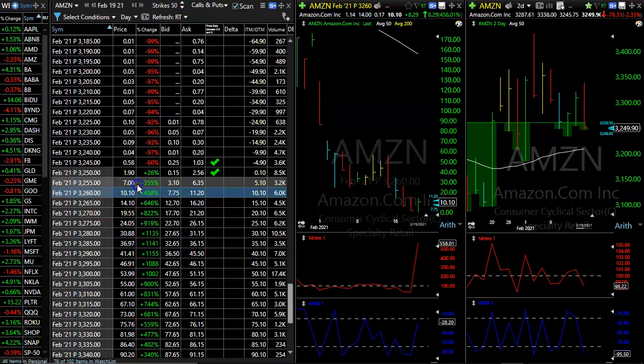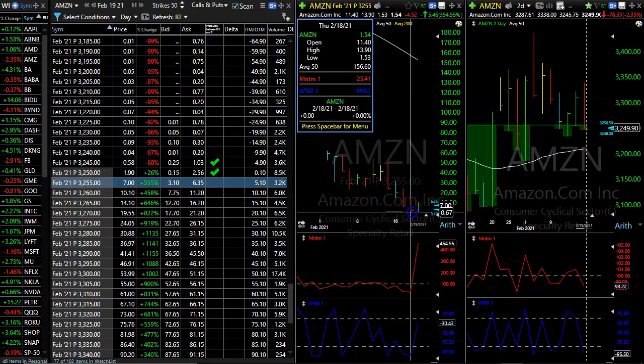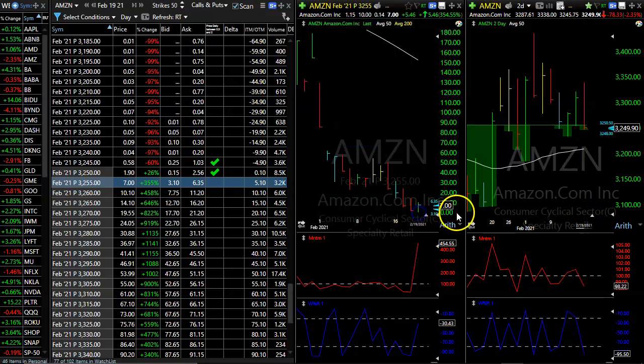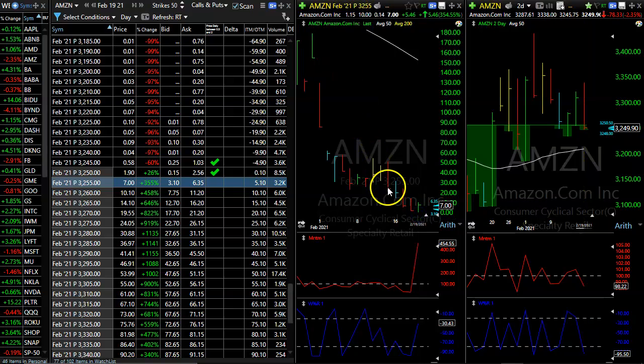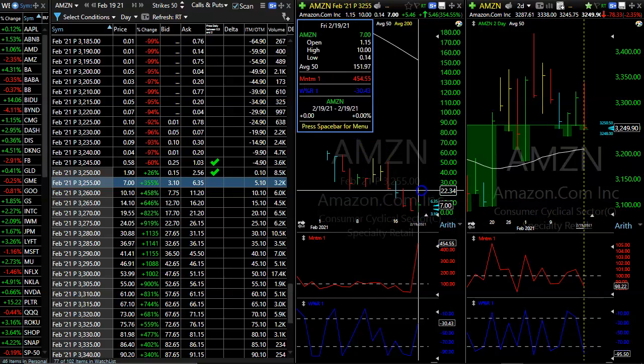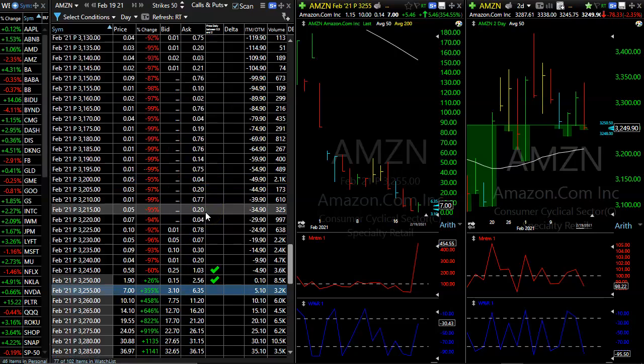Look at even the 32, even if you wanted to bet it was going to go to 32.55. $154, closed at $700, hit a high of 1,000. Look at this box when I highlight it. So there are options and there are opportunities when Amazon or Google or Tesla will be giving me the price that I'm willing to risk.